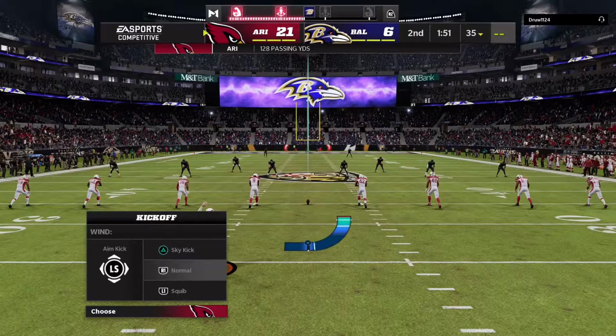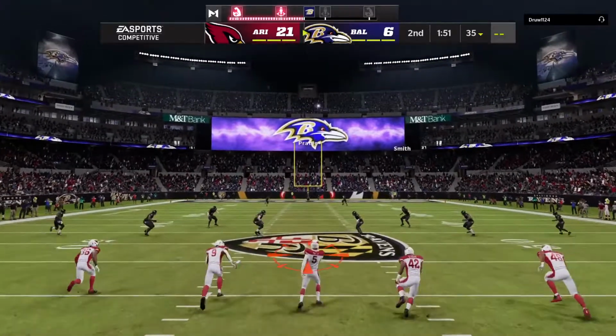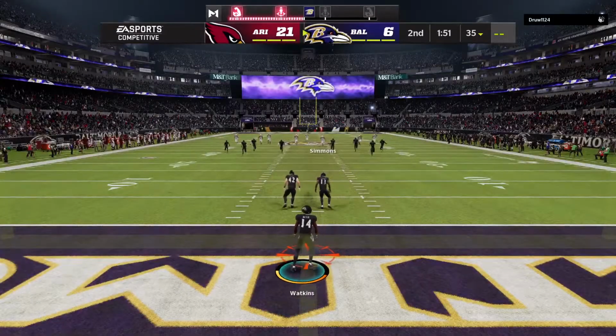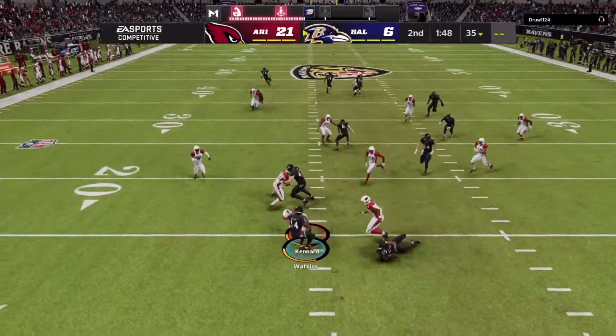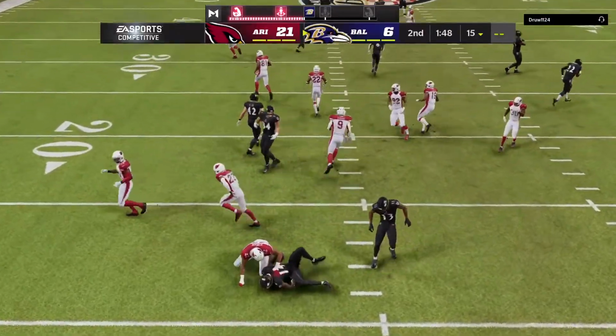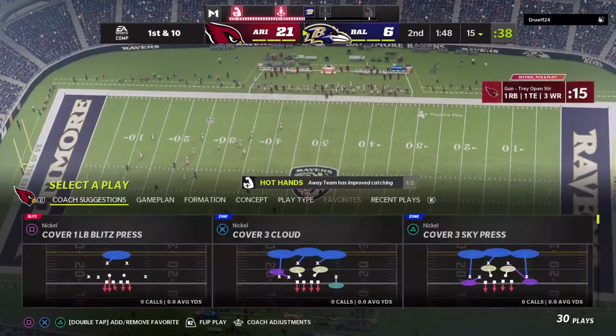We talk about that all the time. The evidence was right there. And the decision to bring it out, not a good one, as he's tackled at the 15.